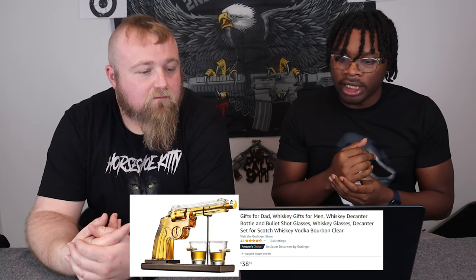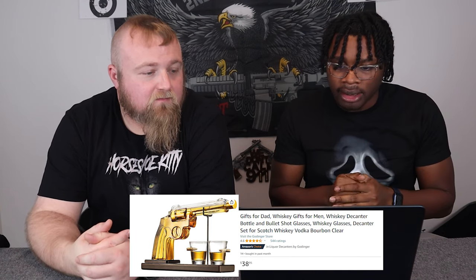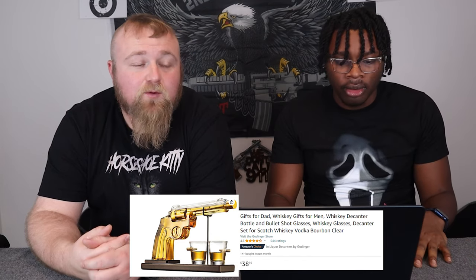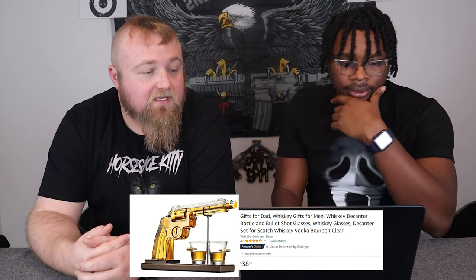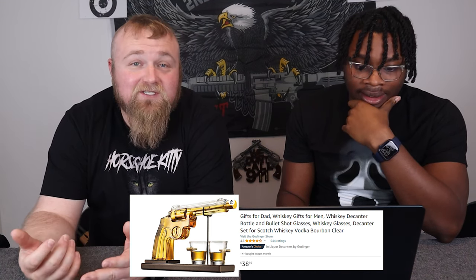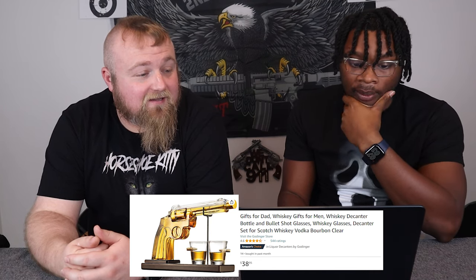All right, y'all. Next, we have a whiskey decanter bottle and bullet shot glass. So it has whiskey glasses. It's basically a whiskey, vodka, bourbon, clear sip. That's right. You pour your favorite whiskey in here, and then you have two shot glasses with bullets halfway through them, which is really, really cool to me. I'm not going to lie, this is fire. I don't drink, but for my dad.